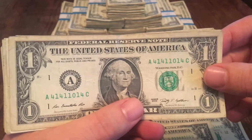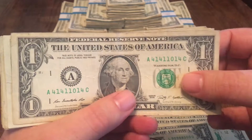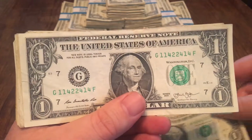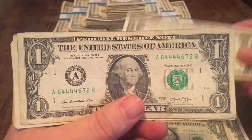Another trinary, zeros, ones, and fours. This one was one off from being a repeater there, or a radar number, I should say. If that 4 was a 0, it would have been a perfect radar. Still a trinary. Another trinary, ones, twos, and fours. Another close call as far as repeater or radar numbers go.